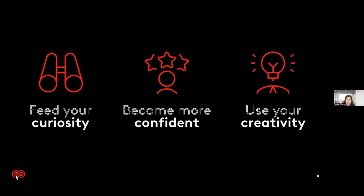And finally, creativity. So learn to use or boost your creativity. Try new approaches, adapt your ways of working, and focus on techniques like visualization and experimentation, as this leads to helping the team really think outside of the box, solving problems, and finding creative solutions. So I'll hand it over to Tom to take you through curiosity first.